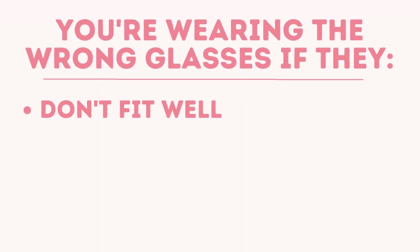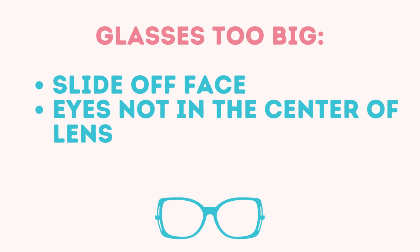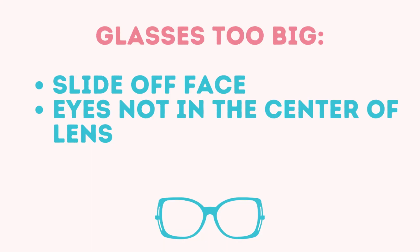Now, how do you know you're wearing the wrong glasses? If they don't fit well, or they distract from instead of complementing your face. Glasses that are too big slide off your face, and you have to constantly push them back up. And the eyes aren't in the center of the lens.